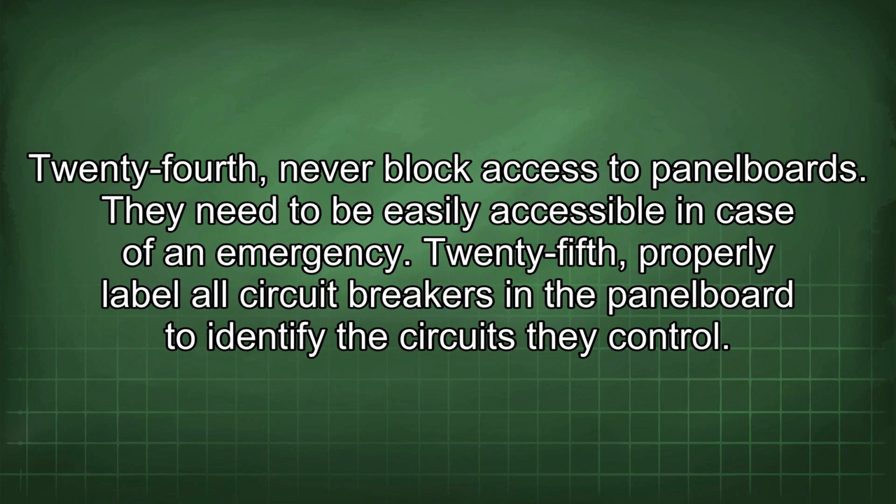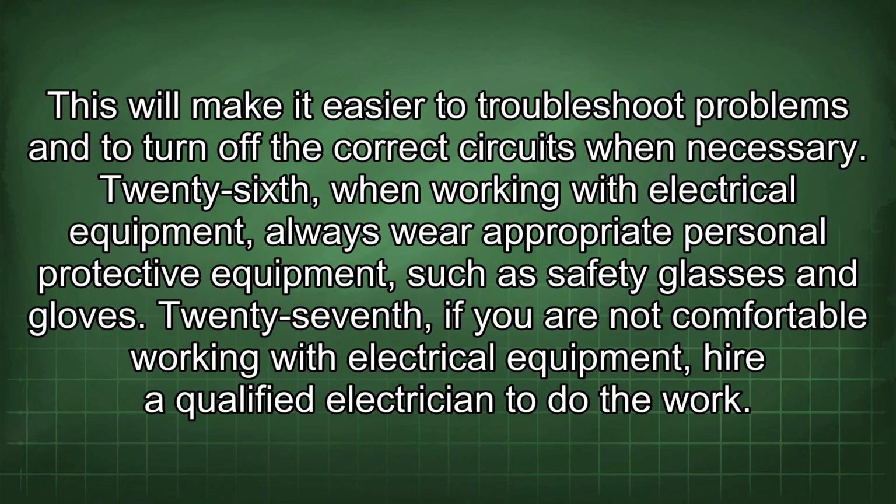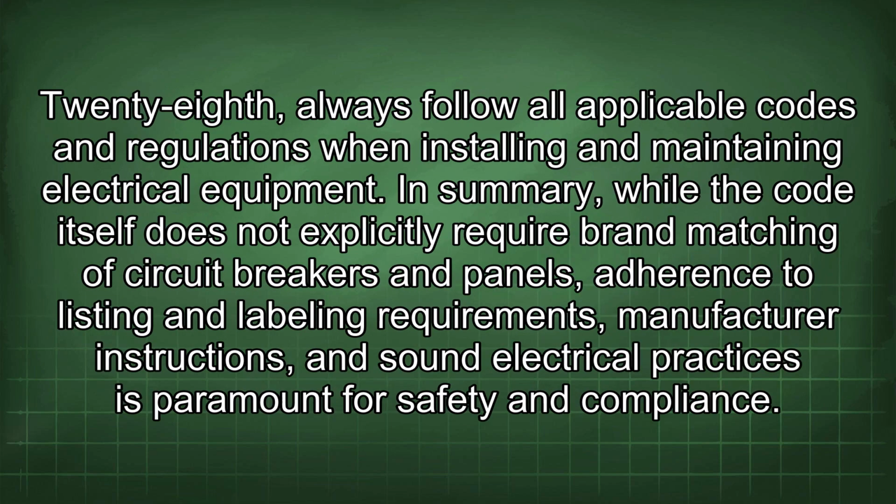25th, properly label all circuit breakers in the panel board to identify the circuits they control. This will make it easier to troubleshoot problems and to turn off the correct circuits when necessary. 26th, when working with electrical equipment, always wear appropriate personal protective equipment, such as safety glasses and gloves. 27th, if you are not comfortable working with electrical equipment, hire a qualified electrician to do the work. 28th, always follow all applicable codes and regulations when installing and maintaining electrical equipment.